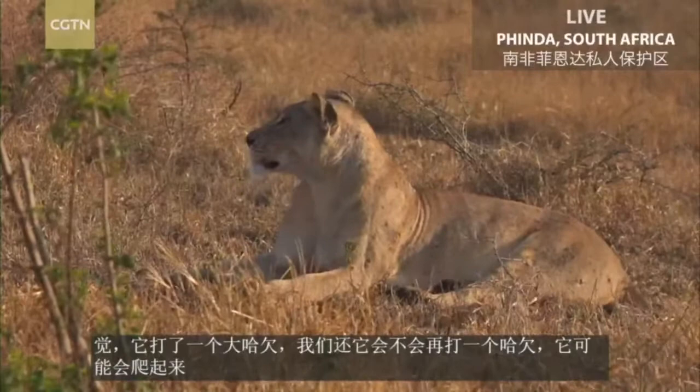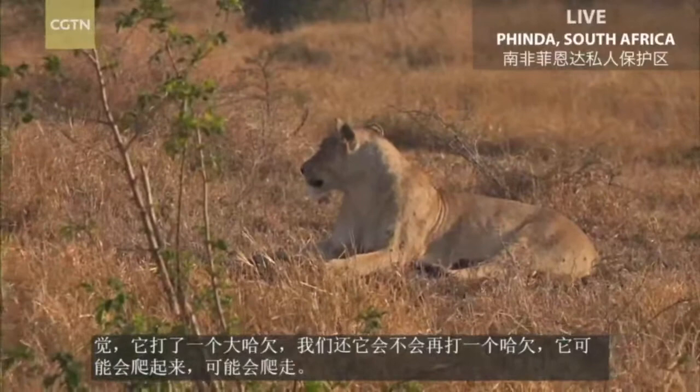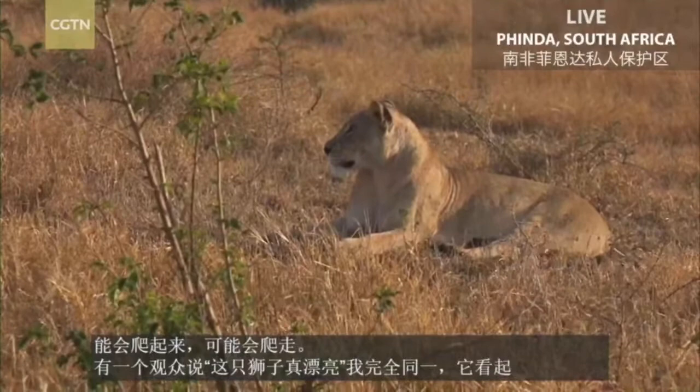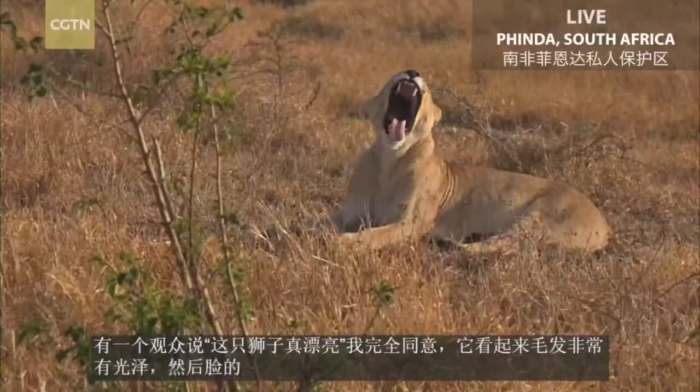Linda is commenting on how gorgeous this particular lion is. She is. Looks like she's in her prime, Linda. Beautiful markings on her face. I love that white underneath her chin. Those black marks behind her ear. Another big old yawn. I think she's thanking you, Linda, for the compliments.